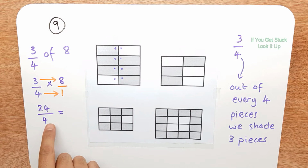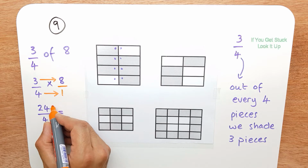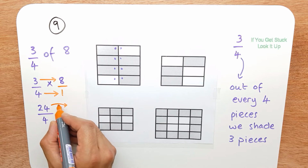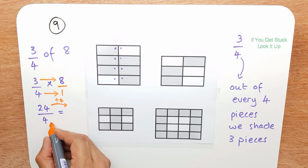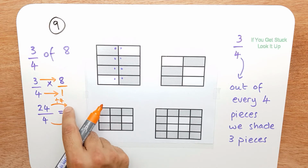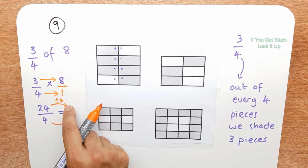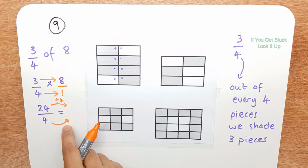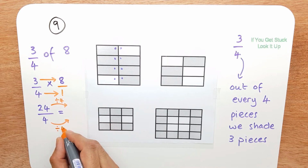Now, if you know your 4 times table, we can divide the numerator by 4 and the denominator by 4. So 24 divided by 4, and whatever you do to the top number, you have to do to the bottom number. Whatever you do to the numerator, you have to do to the denominator. So if I divide that by 4, I have to divide this by 4.